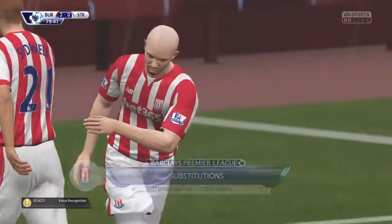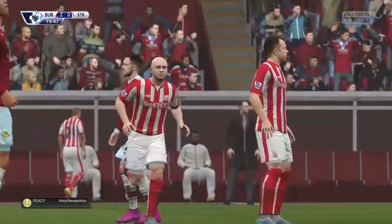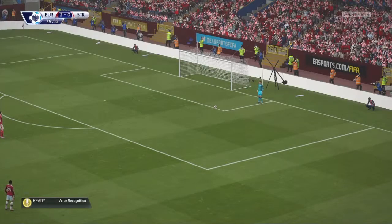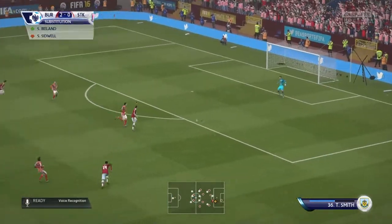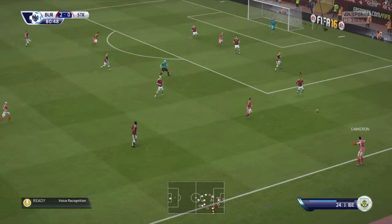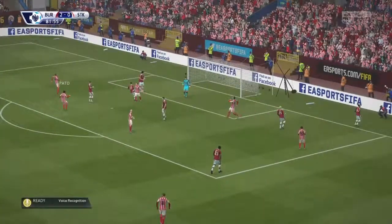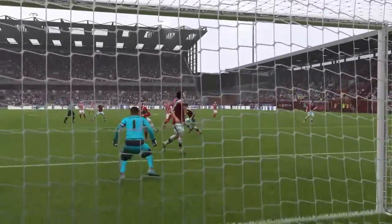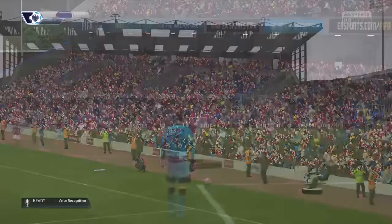He wasn't far away. Steve Sidwell being replaced by the Republic of Ireland's Stephen Ireland, of course, who we saw at Wembley a week ago in that World Cup qualifier. There's Tom Heaton then to take the kick. Oh dear. Stoke get the throw. Cameron to take. Bojan. Chipped in there. Oh, another chance there. And this time it was Pato. And I think he knows how good a chance this was, but he got it completely, utterly wrong.